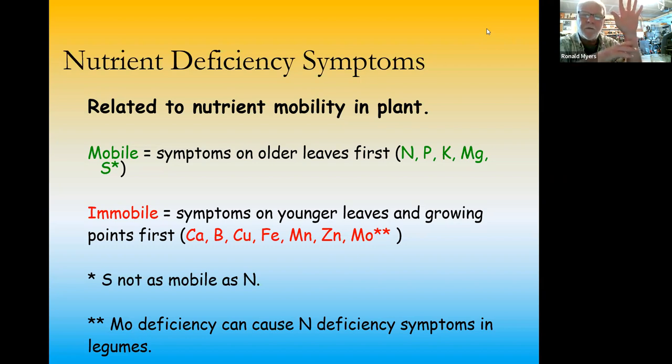Once the roots can no longer pick up any more of these nutrients, they've exhausted what they can get, and the plant can't take the nutrients from the older leaf and move them to the younger leaf. So the younger leaves are the ones that show deficiency. Manganese deficiency will always show up on the young leaves. So will iron deficiency and zinc deficiency. Knowing that makes it pretty easy to know what is likely to be deficient.